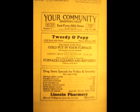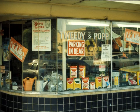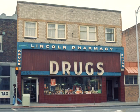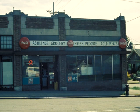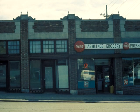Some Wallingford businesses have become known citywide. Tweedy and Pop, yes, those really were their names, entered into partnership in 1921. Lincoln Pharmacy began business in Wallingford in 1914 and at one time was one of the largest independent drugstores in Seattle. The corner grocery store is still a trademark of the Wallingford neighborhood. Many types of small businesses gather around the corner grocery.